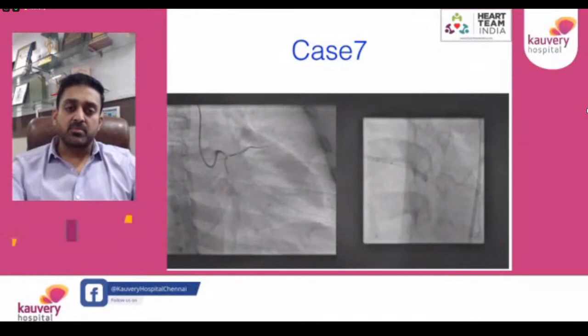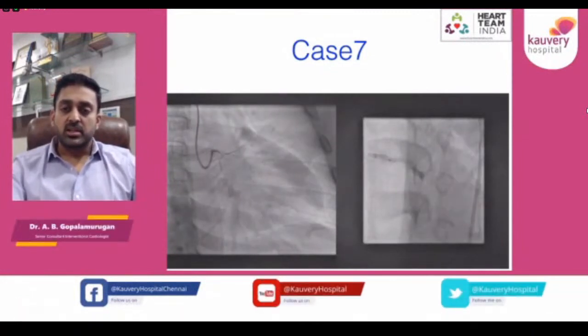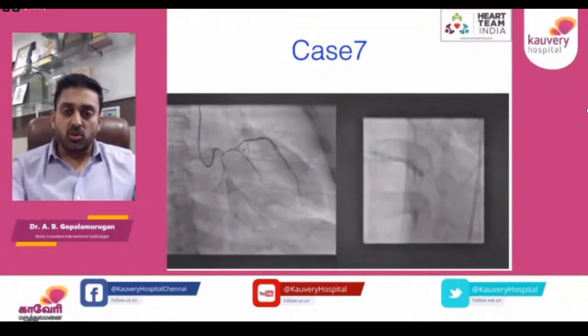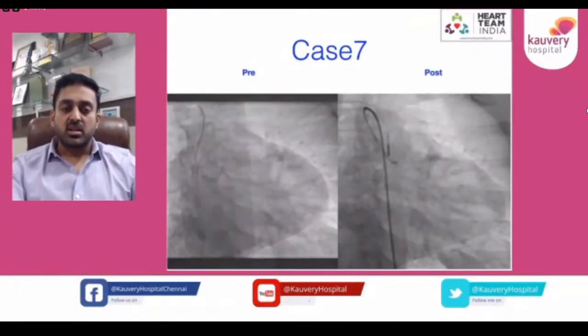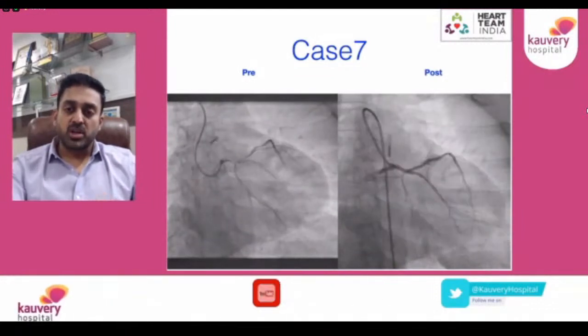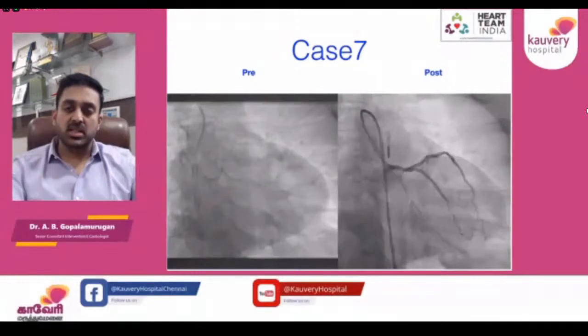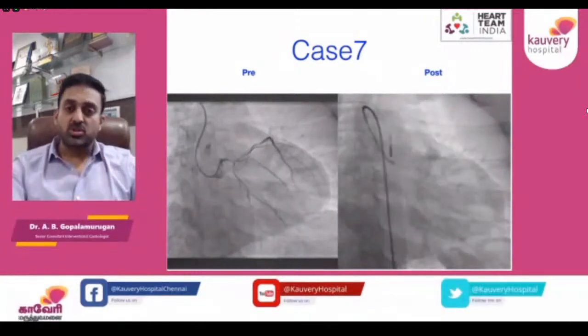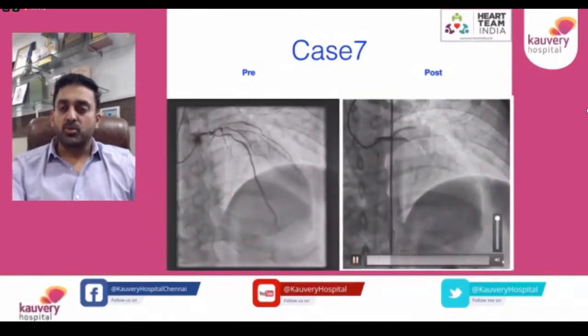And this is his angiogram, again, just to show you a few more views. And we got along with stenting all the way from the ostium of the left main, reconstructed the entire coronary tree. And this is his pre, and that's his post. You can see here a very pleasing result, and this patient is doing very well now. And this is again the pre and post.